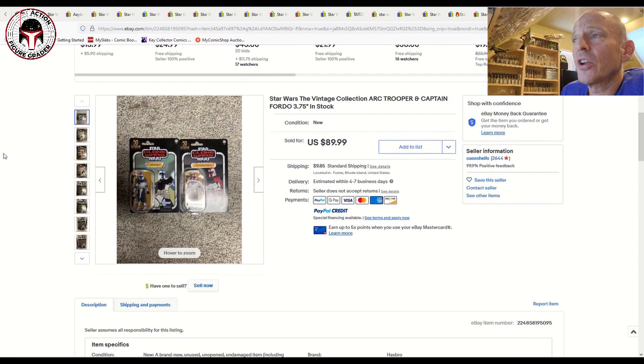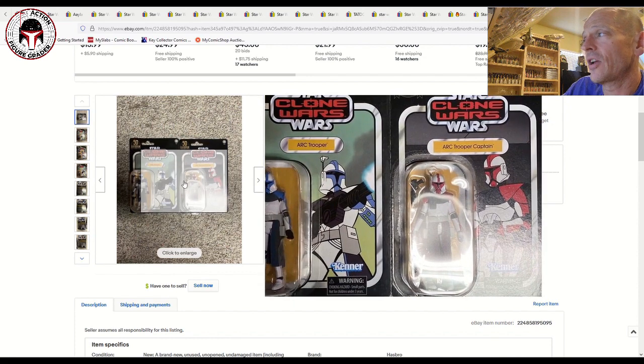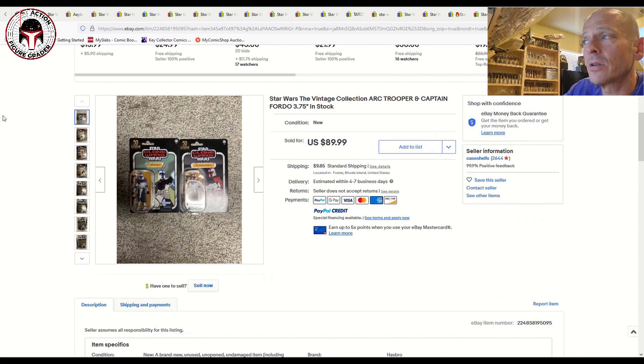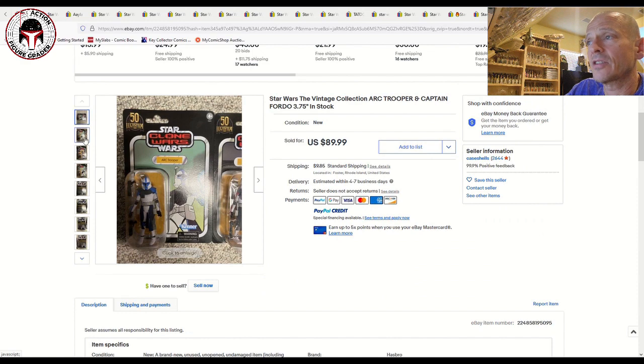The Vintage Collection Clone Wars Tartakovsky animated figures. I got a couple of data points here for just the clone troopers, or excuse me, the ARC Trooper and the ARC Trooper Captain. This was a bundle deal. Those sold for $90 plus $10 shipping. So let's call it $100. That's on the resale market.